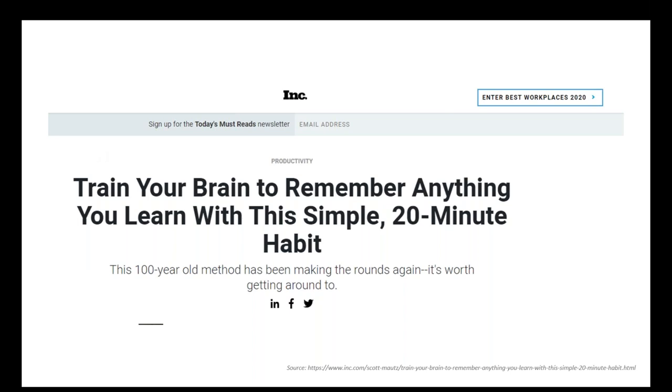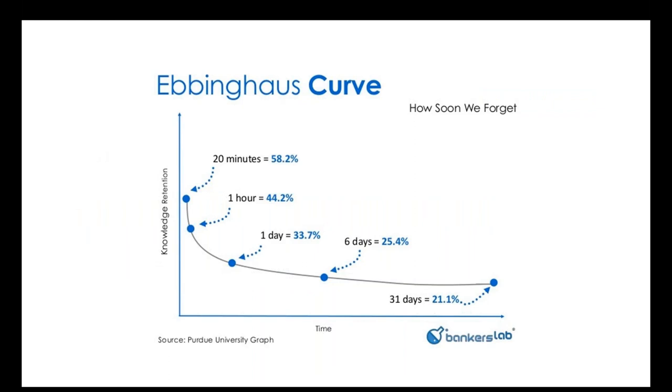Train your brain to remember anything you learn with this simple 20-minute habit. So have you all heard of the Ebbinghaus curve? You probably have all heard of it in one shape, maybe not in that name, but we've all been exposed to the actual concept. This shows that when you memorize something, this is the knowledge retention, this is how you can remember it, and this is over time. So obviously the longer you go out, the more you forget. But it shows that in the first 20 minutes, we're going to forget a little over 40% of it.